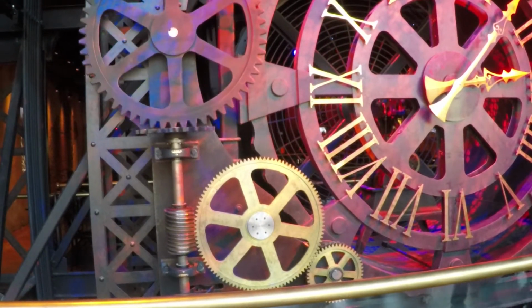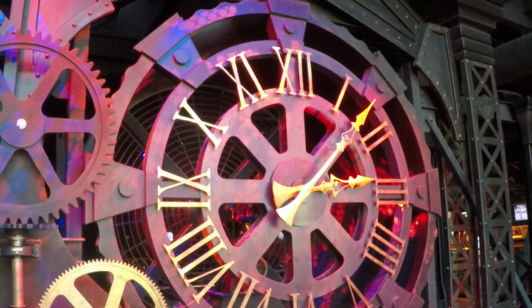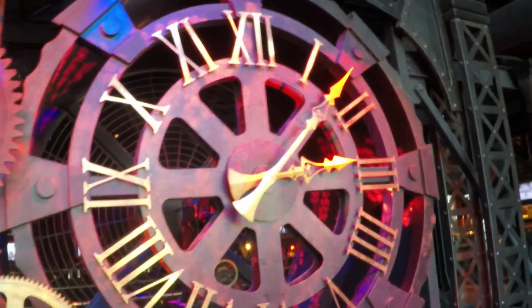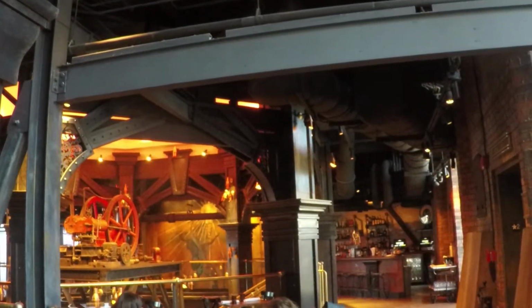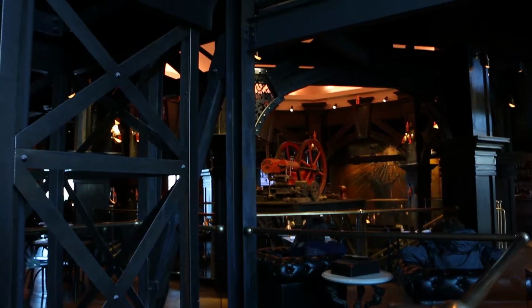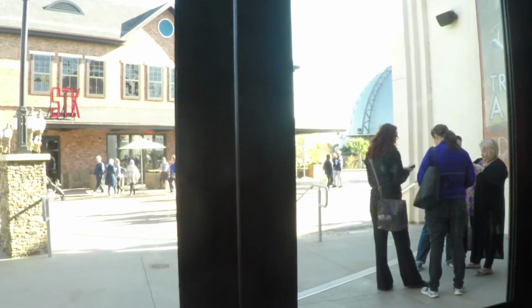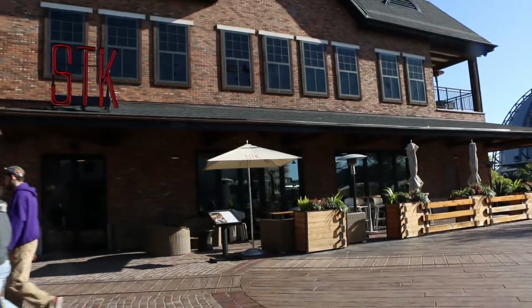I have to be honest, it sure reminds me a lot of Chocolate Emporium and Savory Feast Kitchen. Maybe I'll come back and do a much more in-depth look at it. Right now, just a quick peek inside. Over here is STX.